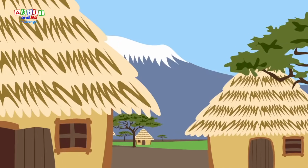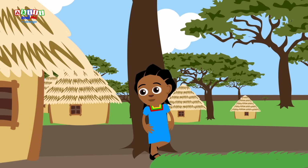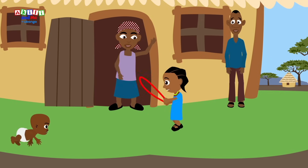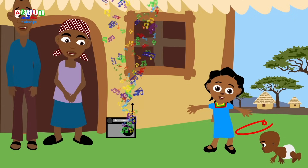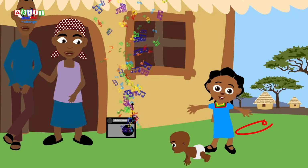Today, Akili was so active. She used her legs to jump high up in the sky. And then she used her arms to carry her baby brother around. And she used her whole body to dance to her favorite songs.